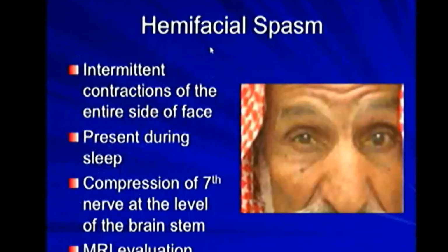Hemifacial spasm is a form of spasm that presents as intermittent contraction of the entire side of the face, and the way to differentiate it from blepharospasm is that hemifacial spasm is present during sleep. So hemifacial spasm typically presents during sleep. And one of the things you need to do is rule out facial nerve injury or facial nerve compression. So we need to do an MRI to rule that out, and that's why people think there is still no clear margin between post-paralytic spasm and hemifacial spasm, because both of them may result from facial nerve injury.